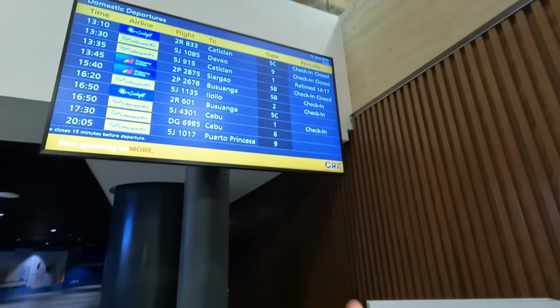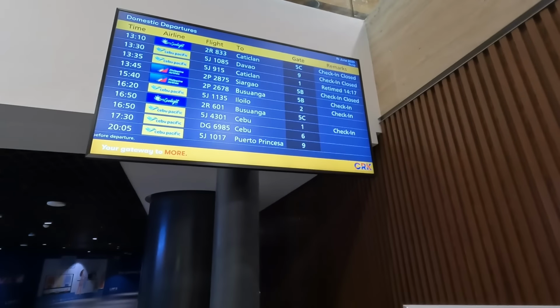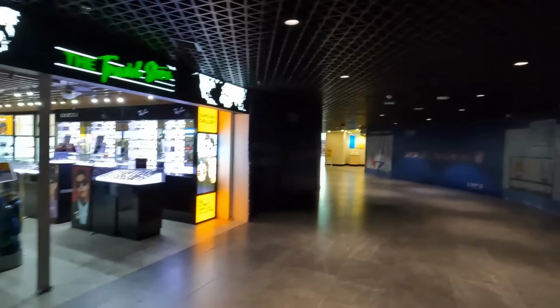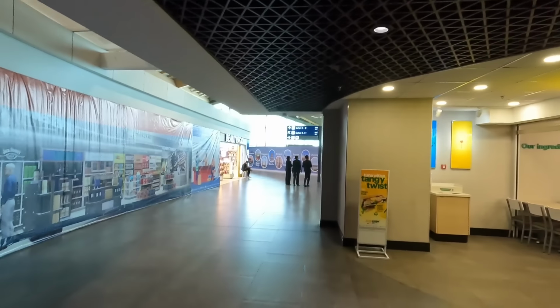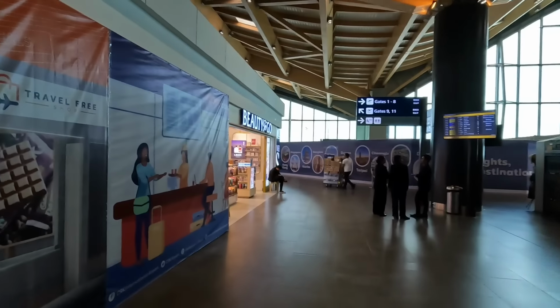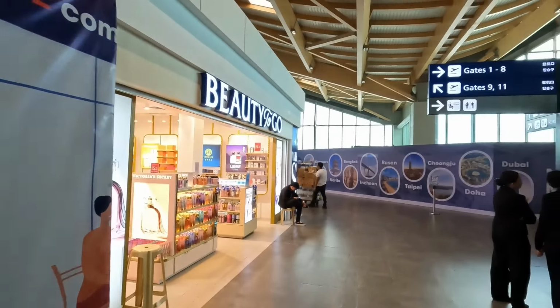All right, through security. This is the departure board. There's my flight over there, Busuanga, which is the airport in Coron. Gate 5B. Okay, I'm very impressed with this airport so far. It is so modern. The staff is very, very friendly, courteous, and some really cool shops over here as well, the travel store. Yeah, there we go guys. Pretty good airport. This is how you build airports basically in 2025. I know it's been open for a few years, but regardless, I like it. 11 gates in this airport in total by the looks of it. Some international gates as well. That's a different section behind these stores, but we are going to gate 5B.